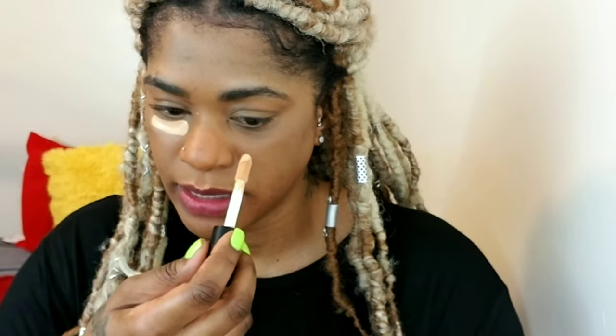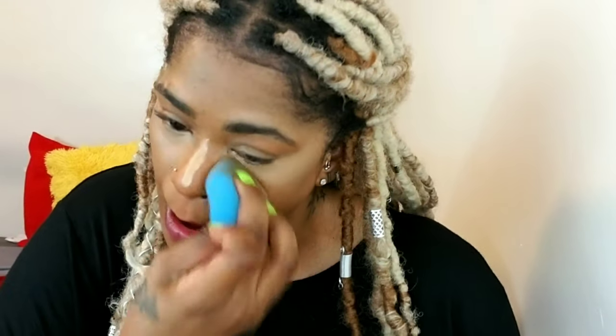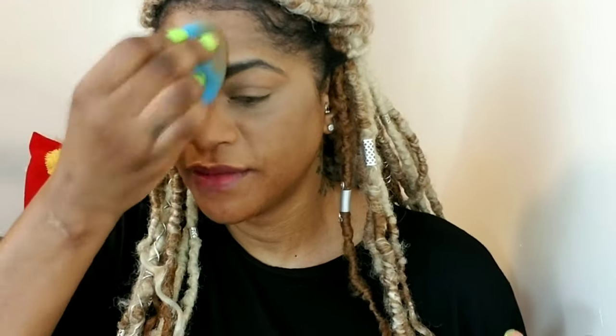Okay, so now that the discoloration is gone, I'm gonna add a little highlight on my face. I'm using another shade in the e.l.f. concealer. I'm using Tan San. I'm just gonna apply it underneath my eyes, the corner of my nose, because it tends to get red, and on the bridge of my nose. Now when I get to my nose, I'm gonna blend, and I'm gonna take whatever is left on the sponge and dab it on my forehead and my chin.